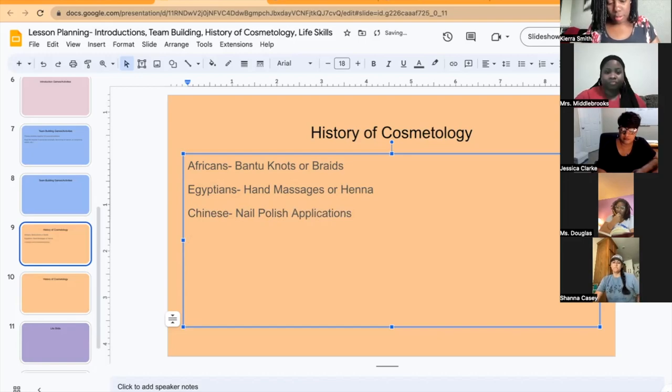What else? They did the Romans, and they talked about facials and what they use for facials. So I thought about doing a quick facial, but letting them do it on the mannequins because they are intro, and I'm not going to take the time to go through the whole basic facial on each other. Just an intro.